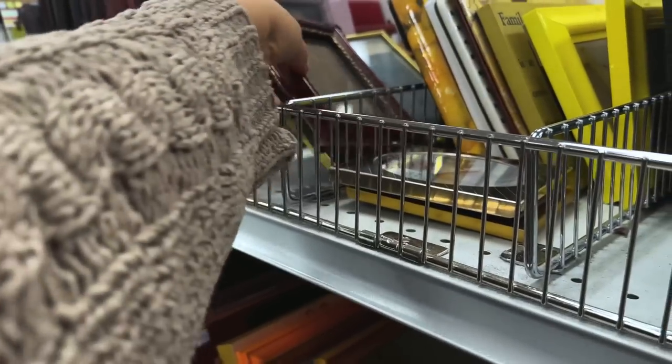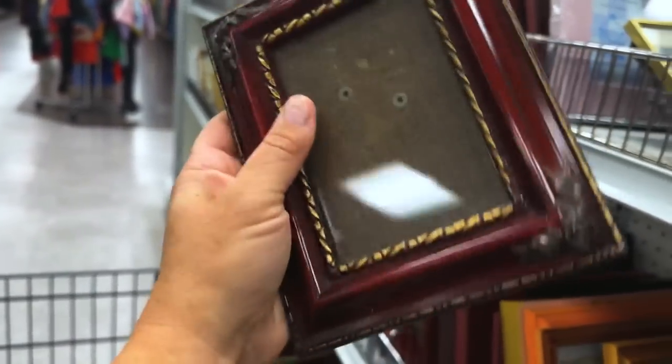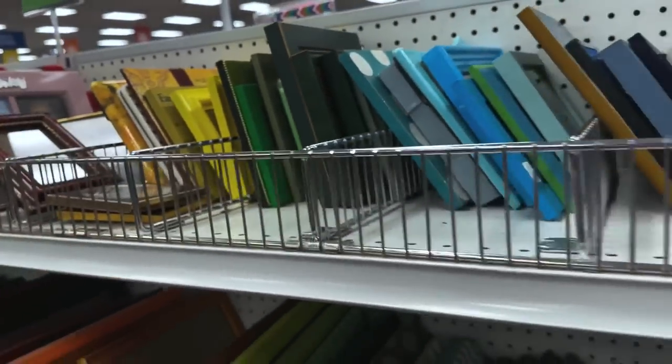I'm looking for little frames to put my grandparents in. Oh shoot, it's missing the roses. And it's $2, I'm gonna pass on that. I'm looking for little frames and I'm trying to do more photos of my family.